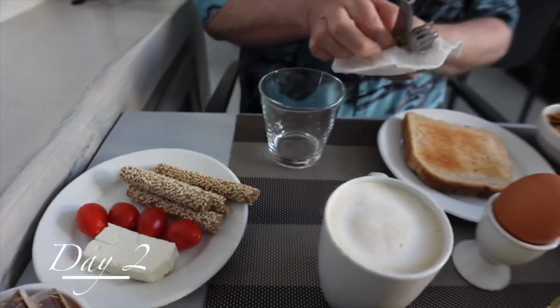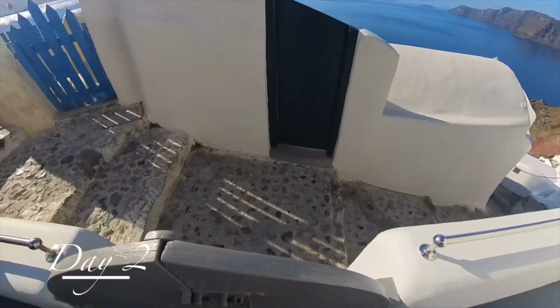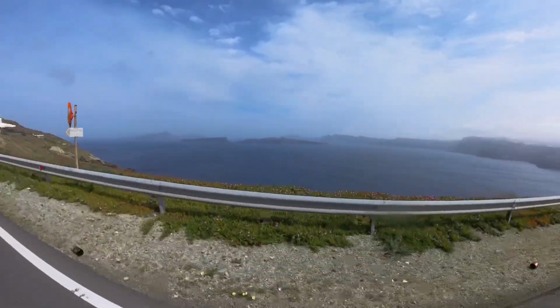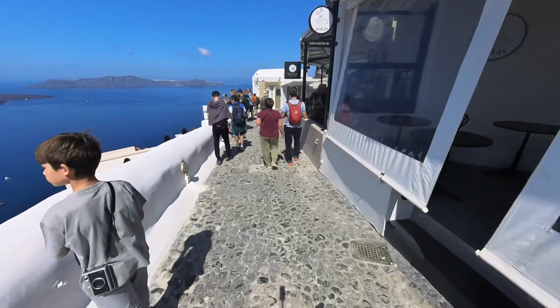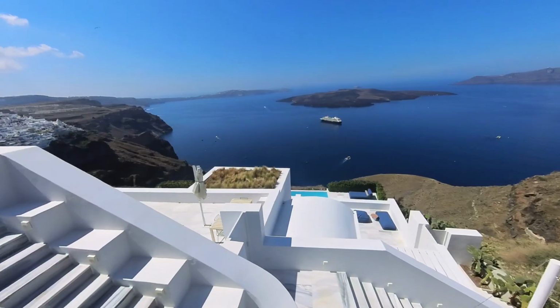On the second day, we decided to explore Santorini's capital, Fira. After a filling breakfast at the hotel, we took off. The scenic bus ride from Ia to Fira takes around 20 minutes. Once in Fira, we joined a handful of enthusiastic hikers along the cliff edge. The view was pretty spectacular.